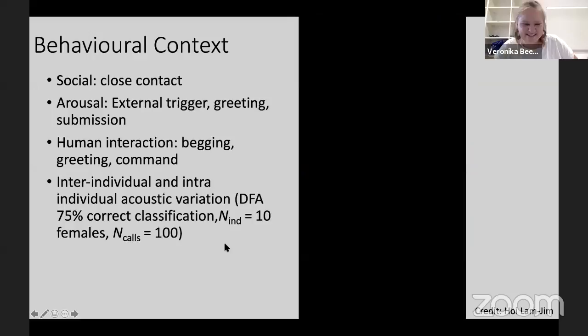And interestingly, when you look at the acoustic structure in more detail, you find that there's a lot of variation within the squeaks of one individual. They can do longer and shorter ones, but also there's a lot of variation between individuals, so much so that they can be classified statistically. But it also means that even I, or persons that know the elephants well, can hear the differences. They know which elephant is squeaking. Most probably the elephants can also do that.